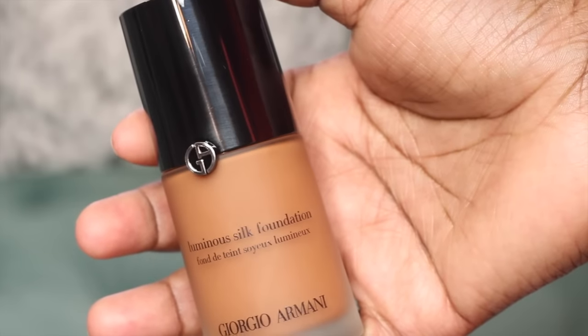I do have some stuff from Ulta as well, and a couple things that I got before the VIB sale that I'm just going to throw in here as well. So if you guys like makeup and beauty, then you should like this video. So the first thing that I was excited to finally try at Sephora was the Giorgio Armani Luminous Silk Foundation. Oh my goodness. Everybody and their mama on YouTube raves about this foundation. So I was so excited to finally get this in my hands.